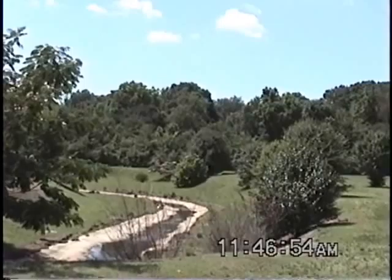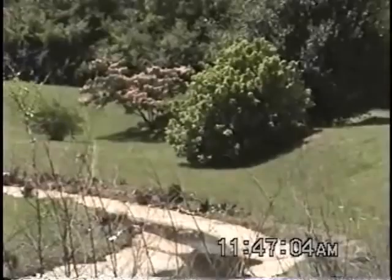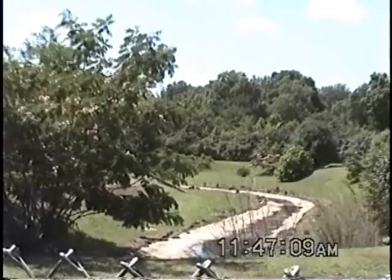Well, I've moved on to East Point and I thought I'd show you this. This is the start of the Flint River. It's the first time you ever see it as a running stream. It's been kind of controlled a little bit here. Yeah, I'm right on the other side of the fence. Nice mimosa tree.